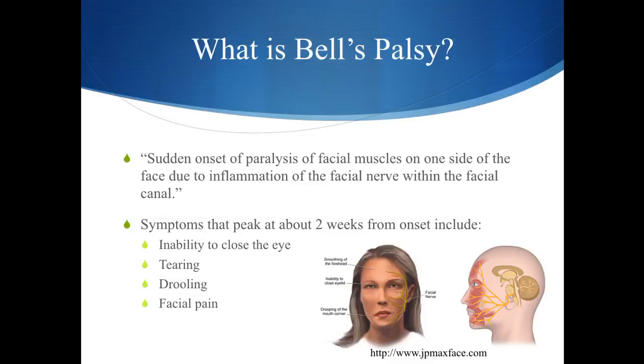It is the sudden onset of paralysis of facial muscles on one side of the face due to inflammation of cranial nerve number 7. Some of the symptoms include inability to close the eye, tearing, drooling, and facial pain. Some patients complained of itchiness in their eye, and when they scratched it, it felt like there was sand in there because it was so dry.